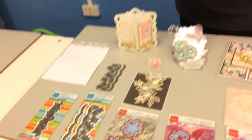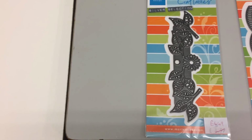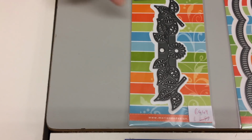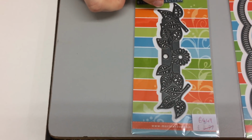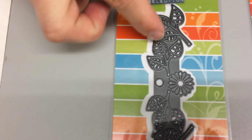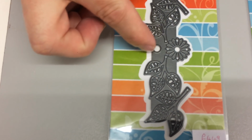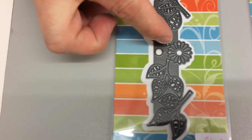So let's have a little look and show you some of the wonderful things we've got for you today. As I said, we have got reduced dyes, so let's jump straight in. The first one is a daisy dye. This looks like it's going to be some sort of border, but I assure you they all cut out individually. So you've got 4 different sizes and styles of leaves, and then one little daisy head and one little topper to go in the centre of that if you wish to use it.